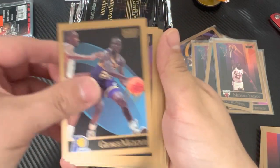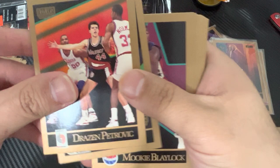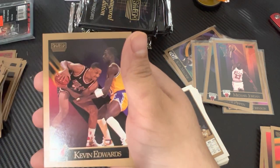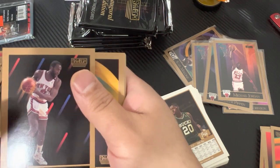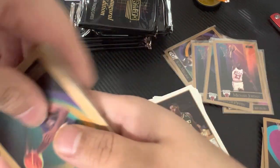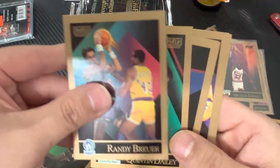Michael Smith, Clint Livingston, George McLeod, Andrew Lang, Joe Wolf, Mo Cheeks. Everyone calls him Mo Cheeks. Orlando Woolridge, Orlando Blackman. He was an All-Star in the 1990 season. I don't remember him. And Jocelyn Petrovic, Eric Leckner, Mookie Blaylock, Terry Catledge, Larry Copeland, Ed Pinckney, Kevin Edwards, Ricky Pierce, John Williams, Kevin Gamble, Bernard Benjamin, Kurt Rambis, Mark McNamara, Trent Tucker, Reggie Miller, Hall of Fame, Randy Allen, John Heckley, Michael Adams, Eric Floyd, Derek Harper, Ron Harper, Chuck Person, Ben Coleman, Tony Carr, Quentin Daily, Craig Hodges, Ed Pinckney, and Ray Rollins.